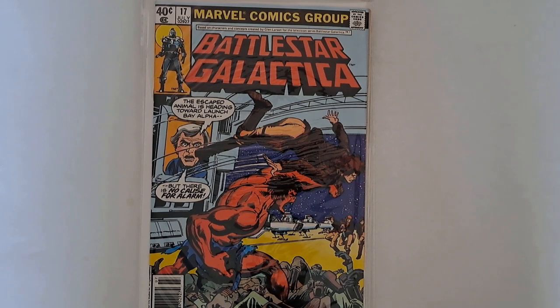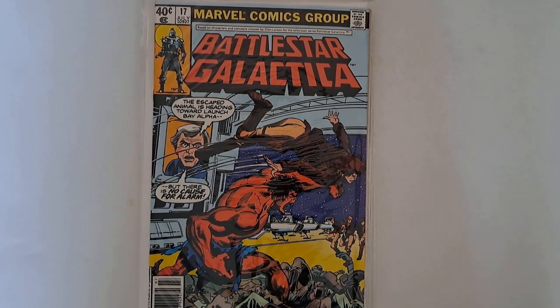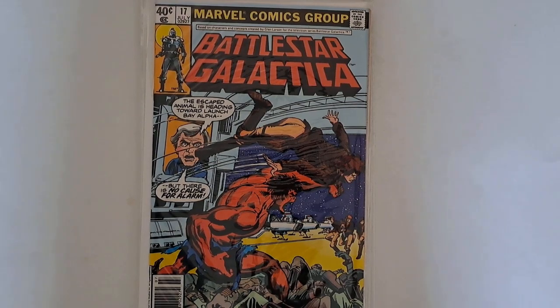Issue 17 was written by Stephen Grant and Walt Simonson. Art is by Walt Simonson and Klaus Janson. The cover is by Bill Sienkiewicz and Klaus Janson on inks.